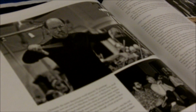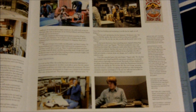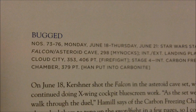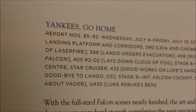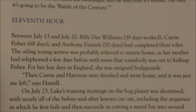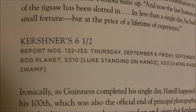The story of this book is laid out in the style Rinzler established with The Making of Star Wars. There are 11 chapters documenting the process of making Empire from start to finish. Rinzler's use of clever captions and section titles, such as Bugged, King Tauntaun, and Yankees Go Home, suck you into the story and make you want to read on. In some cases, you may just want to find out what these titles mean, like Kershner's 6½.